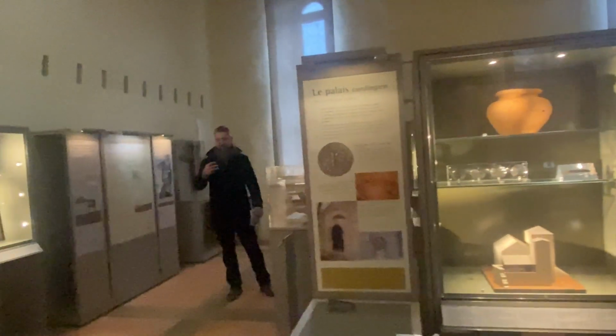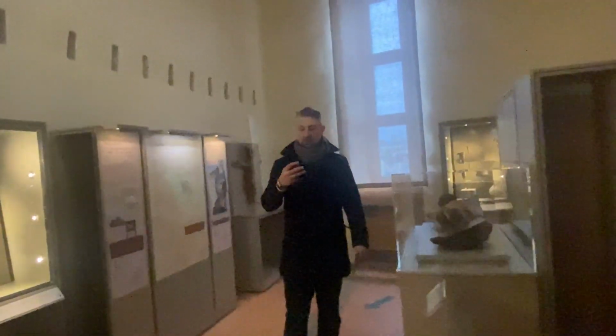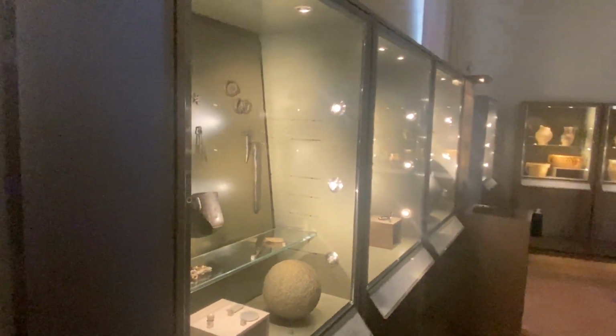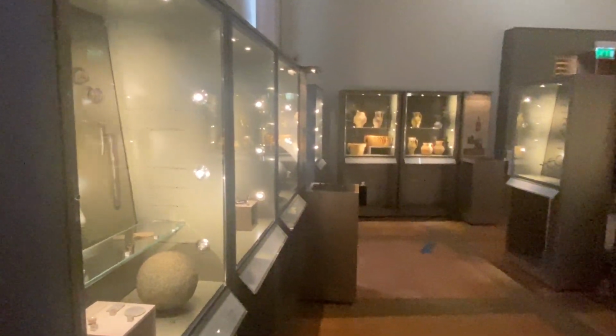This lovely pottery and all these beautiful archaeological finds that they've got in here. I have, it's amazing, isn't it? This castle is a truly unique castle in Europe.